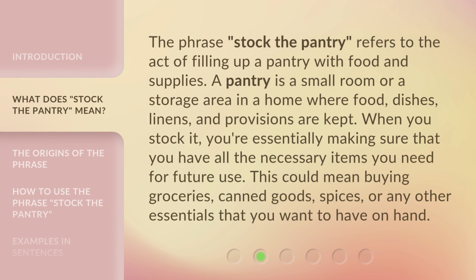The phrase, stock the pantry, refers to the act of filling up a pantry with food and supplies. A pantry is a small room or a storage area in a home where food, dishes, linens, and provisions are kept. When you stock it, you're essentially making sure that you have all the necessary items you need for future use. This could mean buying groceries, canned goods, spices, or any other essentials that you want to have on hand.